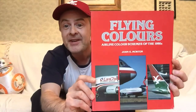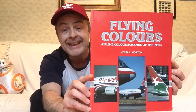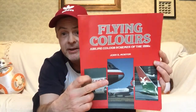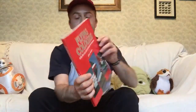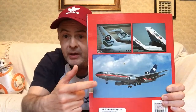Morton photo books, we're going to have a look at this: Flying Colours, airline colour schemes of the 1990s. So these are the airlines that were still in existence at the point this came out. The modern livery. So you see Land Chile, American Airlines, Canadian Pacific, and Air Seychelles. Then on the back, Viva Hispana, Tower Air, and Aero Mexico, or is it Mexicana? Aero Mexico.